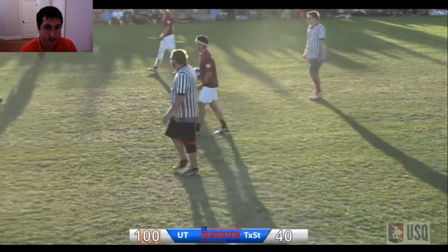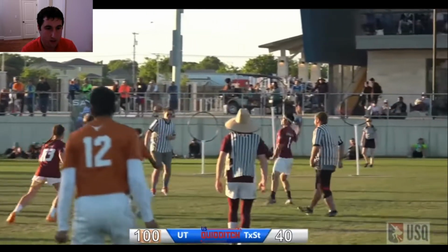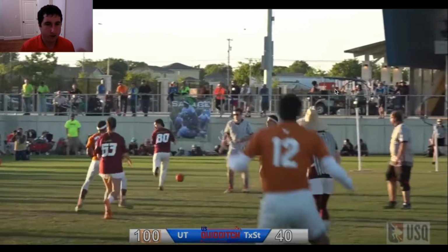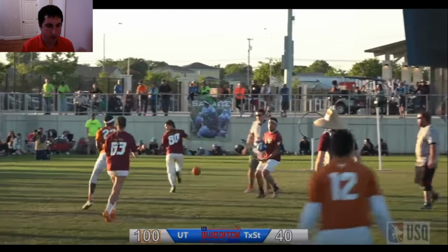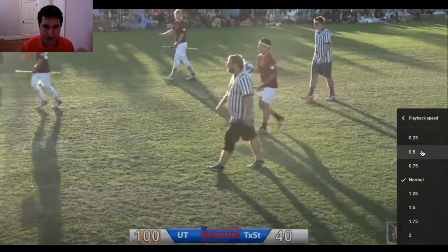New beater pair for Texas State. And again, another turnover. So why aren't they using these resets? What happens here? Let's see. Oh, I see. Okay, let's slow this down and look at this at half speed. I think it's a good lesson.